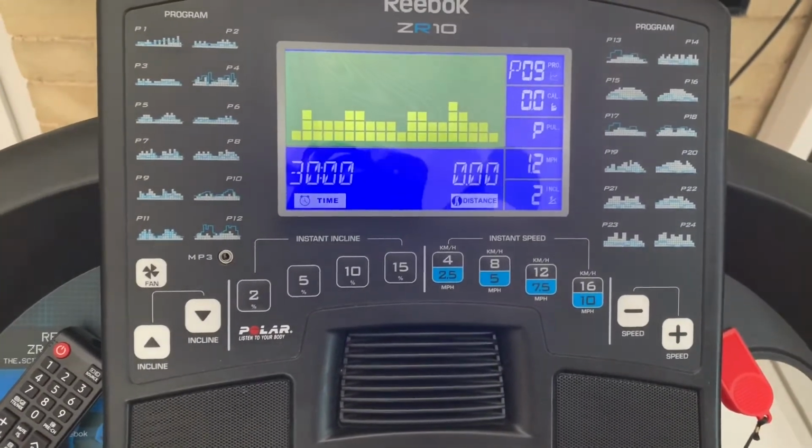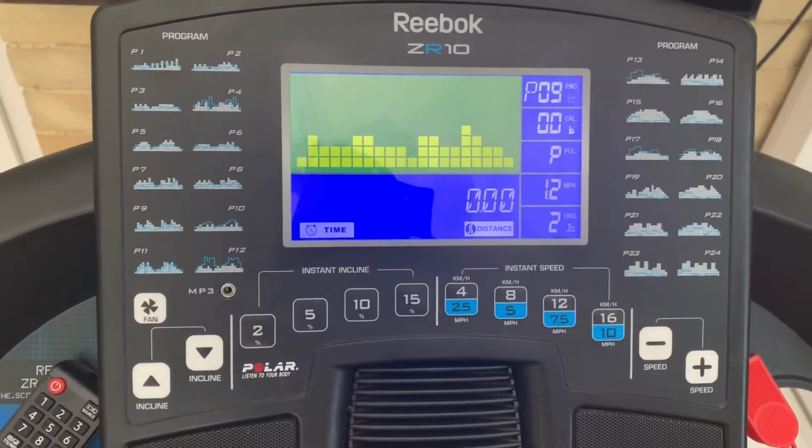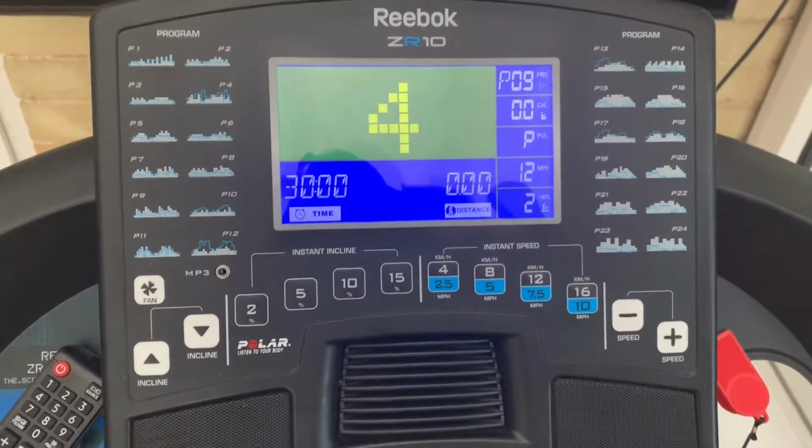Right, let's get on with it and see how many miles we cover. Probably going to be between 1.5 and 2 miles. Let's see how it goes. See you on the way around.